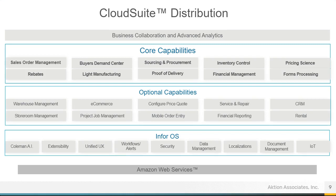So that's, again, Coleman AI, artificial intelligence. So you can, again, ask the system, what is the status of this purchase order? Or what is my inventory position of this item? And the system can verbally tell you or produce those results for you. Workflows and alerts that you can initiate manually or can be automated based on a business event occurring in the system. Document management. So being able to store documents digitally and have them be associated with an entity in the system. So again, whether it be customer documents like tax exempt form, credit application, or you'll see when I get into the demo, maybe it's a product image or a spec sheet. And all of it sits on Amazon Web Services.